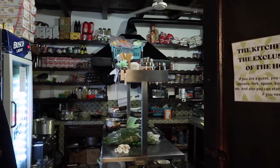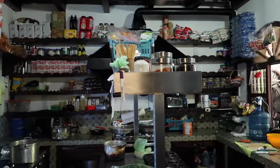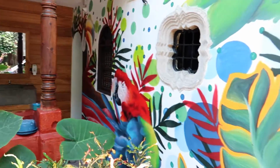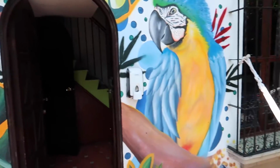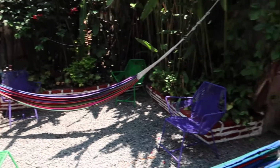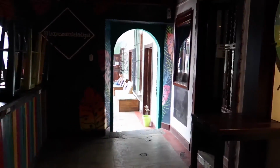This is the bar again, and this is the kitchen, which apparently is open for hostel guest use, so that's pretty cool. That's the kitchen right there, and I presume that this is a staircase, just 2 more rooms upstairs. This is, again, over by the hammocks here and just the outdoor area. I think that a majority of the rooms are going to be just the general hostel rooms, where it's like a shared room with multiple people.